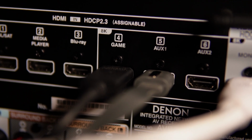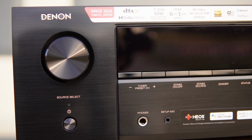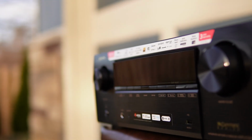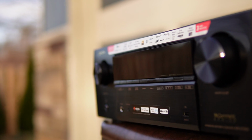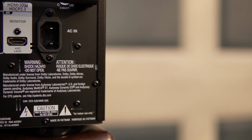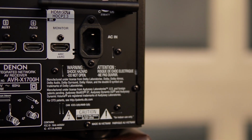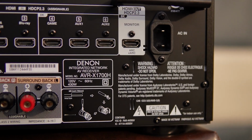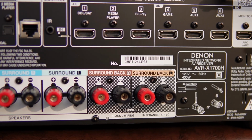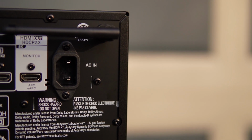Now, HDCP 2.3 technology ensures compatibility with Ultra HD sources and TVs, and is HDR compatible for extended picture contrast. It supports HDR10, HDR10 Plus, Dolby Vision, and HLG. And the output supports ARC and eARC, enhanced audio return channel, which receives uncompressed sound signals including Dolby Atmos and DTS:X via HDMI connection from your TV. The power cord is of course removable.